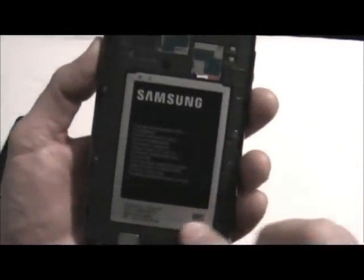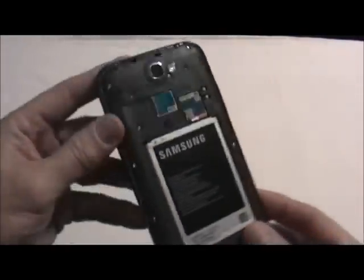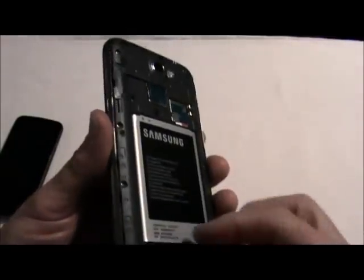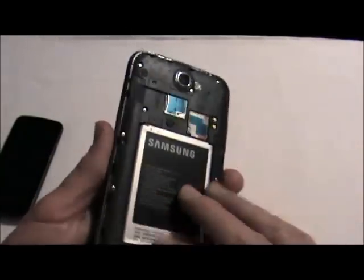Wanted to pop the case here, and there's a little slot up near the top where you can get your finger underneath and take off the back cover. And it's got a whopping 3100 milliamp battery. I've tested this thing since Friday, so I've really been running it through its paces through the weekend, and boy, this battery would just go and go and go.